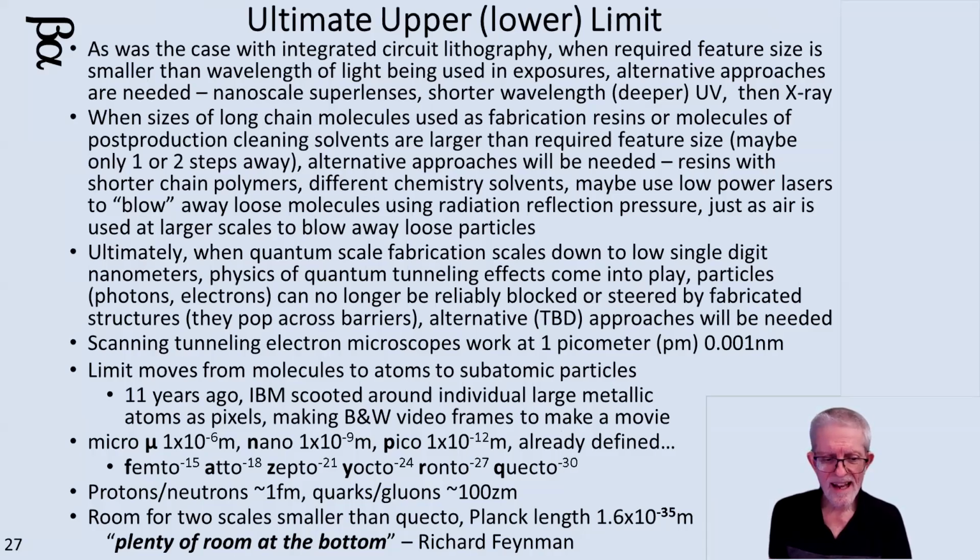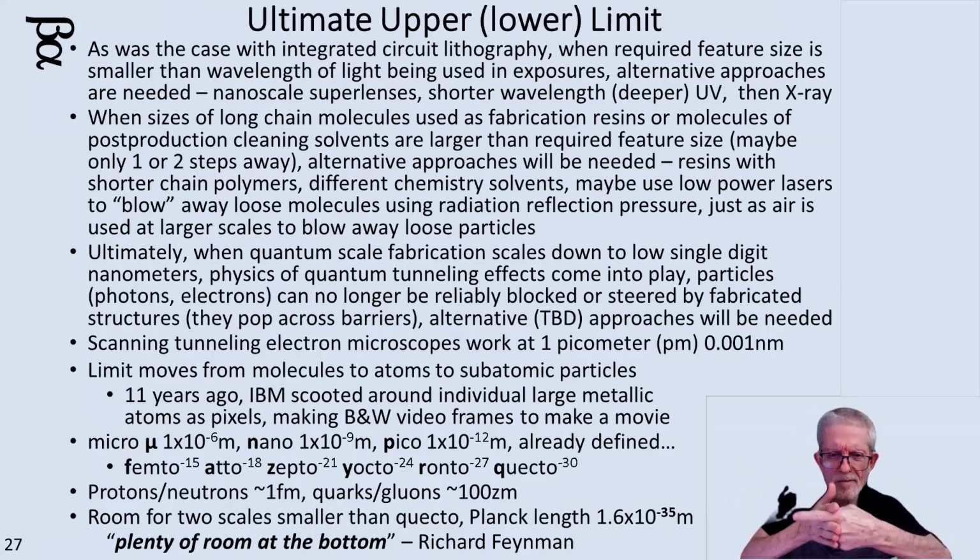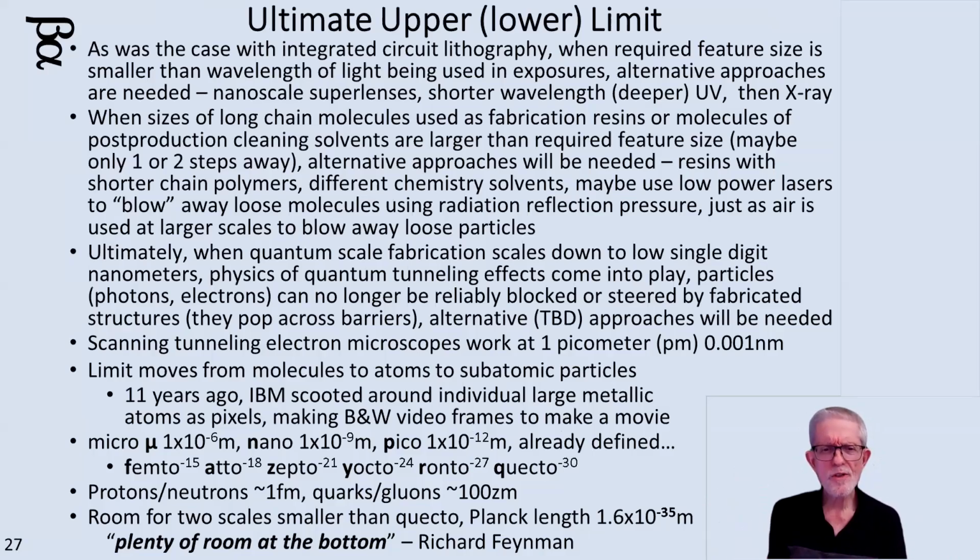Well, it turns out that once you get down to the single femtometer level, you're now down at protons and neutrons. You're below electrons. And now you have all kinds of quantum things that come into effect. Things just don't behave right. You'll put barriers up and the particle will just go through it like it wasn't even there. How can it do that through something solid? That's because it tunnels through it. You have quantum tunneling effects. So we have to come up with new things for how you deal with quantum tunneling.